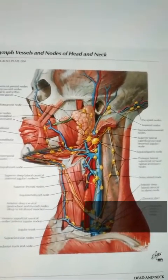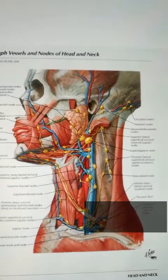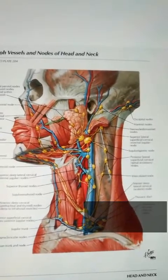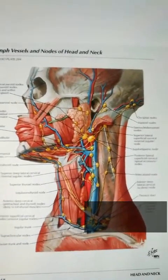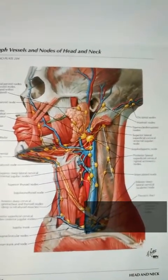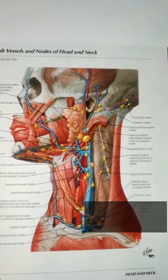The cancer cells can be carried in the blood to any corner of the body, but the lymphatic migration is usually stepwise through successive nodal stops, and this can temporarily delay further progression.